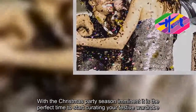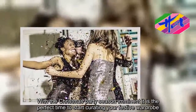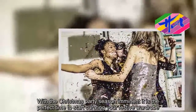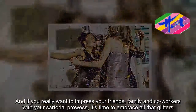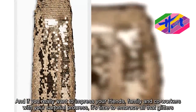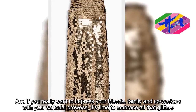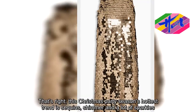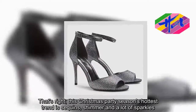With the Christmas party season imminent, it is the perfect time to start curating your festive wardrobe. And if you really want to impress your friends, family and co-workers with your sartorial prowess, it's time to embrace all that glitters. That's right. This Christmas party season's hottest trend is sequins, shimmer and a lot of sparkles.